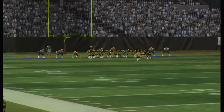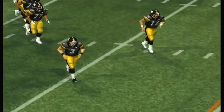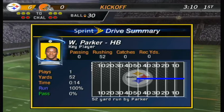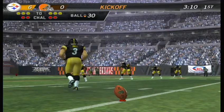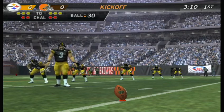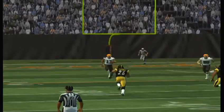Set. The extra point attempt is no good. Reed comes in to kick off. Number 16. The kick should be returnable, from the 10-yard line.